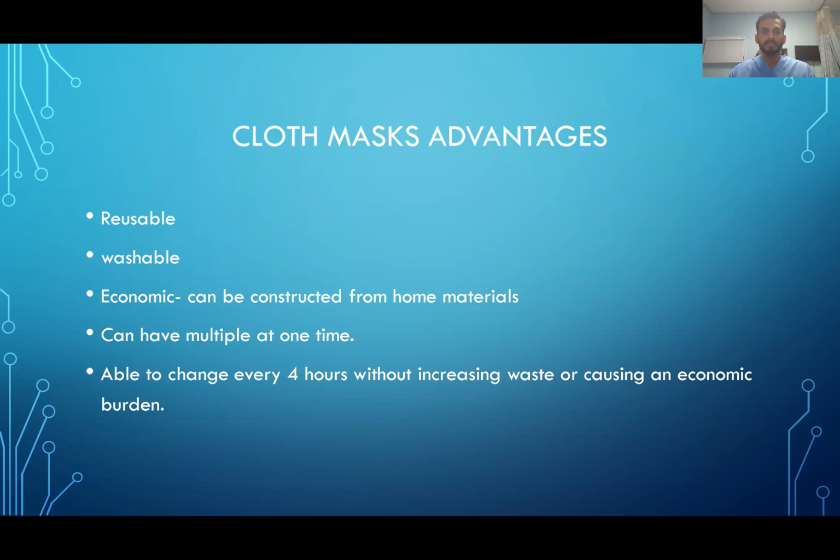Here, we would like to discuss some cloth mask advantages. They are reusable, they are washable, they're economic, and can be constructed from home materials. A person can have multiple masks at a time, and so they're able to easily interchange them every 4 hours without increasing waste or causing an economic burden.